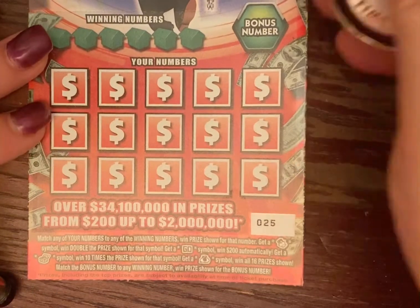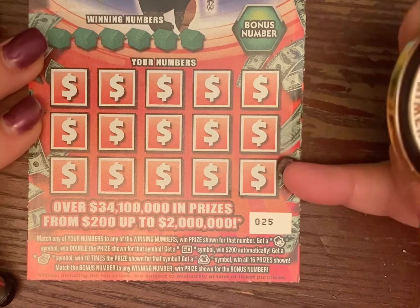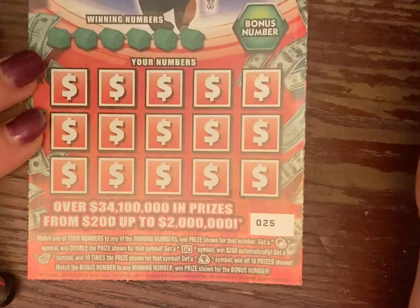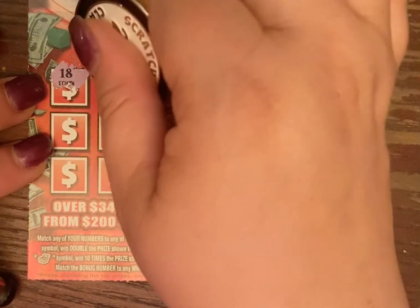I recently learned why you more seasoned scratchers scratch down here first, because you call it symbol hunting. And Florida gives out a ton of symbols. I used to not like that, but now that I know the why behind it, sometimes I do like to do it. So I'm going to do that first.